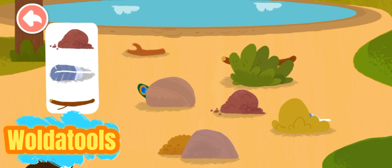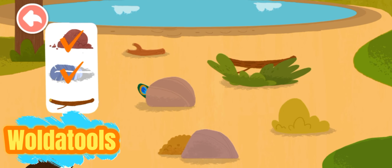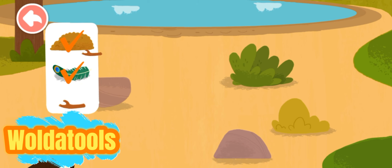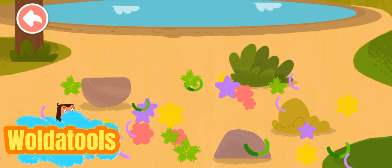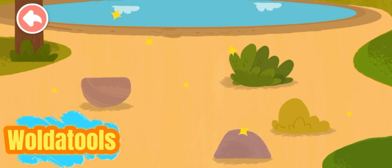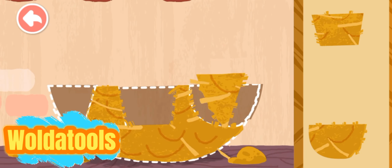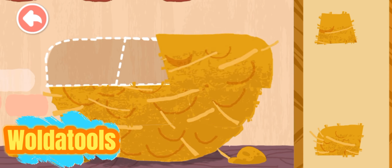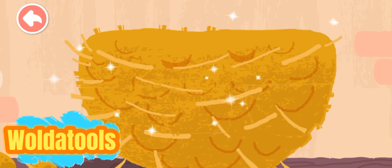We need these materials. Clay. Feather. Branch. We've found all the materials we need. Fabulous! Let's help the swallows build their nest. Wow! How beautiful the new nest is!